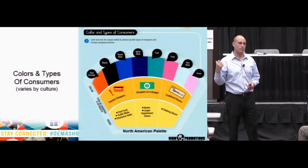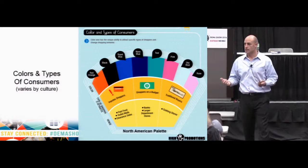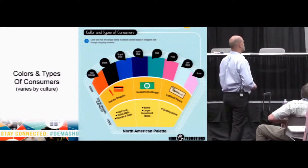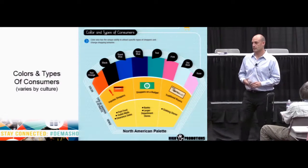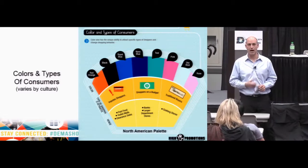This is for the American palate. It doesn't work in South Africa. It might not be the same in different cultures like Asia, but this was put together from our studies in the United States for the United States market. Red and orange are colors that make people act. The bottom line is, red and orange make people make impulse buys.